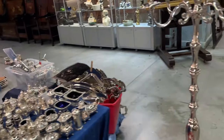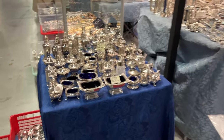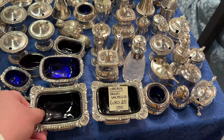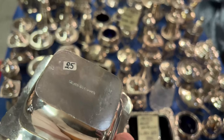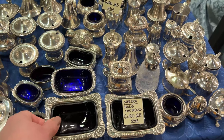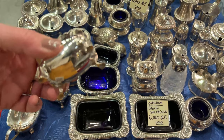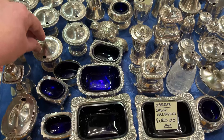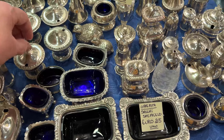I really wanted to get to this little blue table in here. It's hard to get to. But they have these amazing blue inserts. They're Cellini. That's little salt holders, basically, for 25. That's silver on copper with the dark blue glass inserts. They're so cute. You can put anything in those. But for each size, they were all 25. So cute, even that had a blue insert.